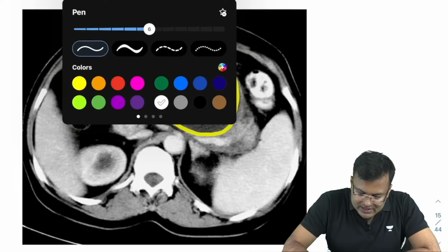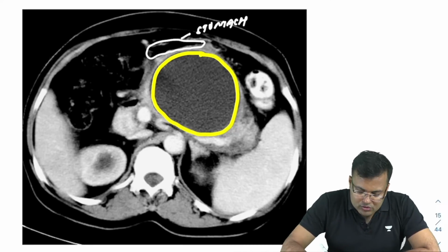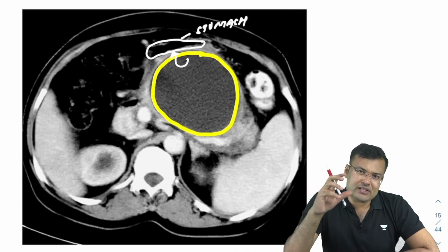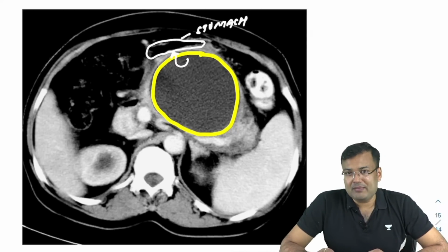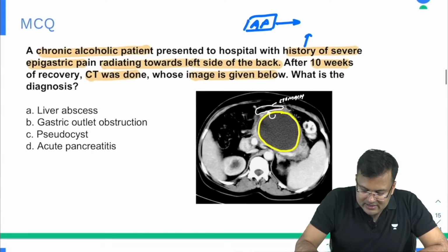Clear? And can you tell me what this organ is? Yes, this organ is stomach. So this pseudocyst is going to compress what? The posterior wall of stomach, and the capacity is reduced, so it is going to cause obstruction. That's why the majority of patients are asymptomatic, because the cyst is small. If the cyst is sufficiently large, it is going to cause obstruction. So the most common symptom is abdominal pain, and the patient will be having non-bilious vomiting. Clear, guys? So the correct answer for this question is pseudocyst.